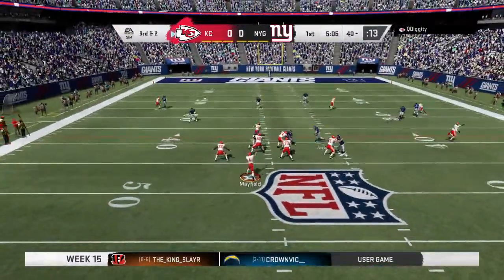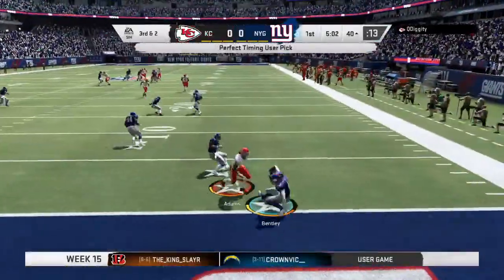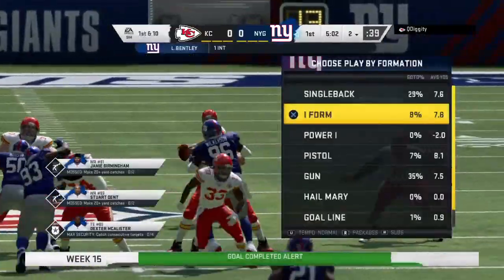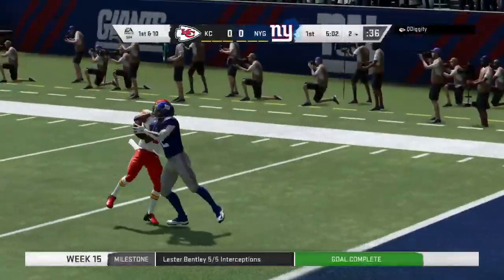Mayfield now. Looking deep for Adams. Oh, trying to get that to Adams, but that's intercepted. Picked off inside the 5. And a big turnover there as his guys will get the football back.